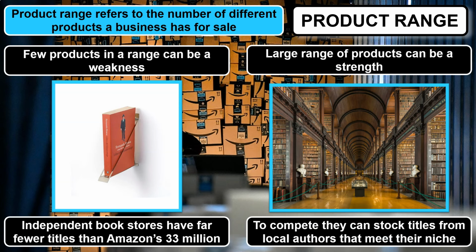In order to try and compete, independent stores can adapt and try and tailor what they do stock to local tastes and best sellers that their target market are interested in. This decision will be made to limit the impact of not being able to compete with such a massive range that Amazon has, and tries to differentiate them from a faceless corporation such as Amazon. There is no doubt that Amazon have the advantage when it comes to product range and this area of the competitive environment.